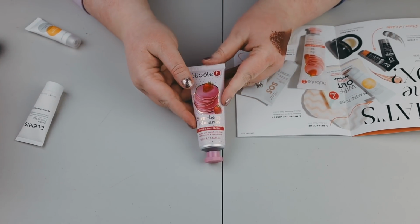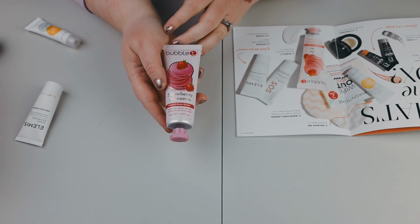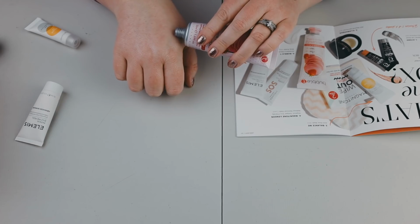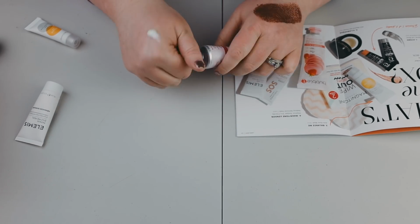Okay, so we're gonna talk about my childhood cookie fantasy, and this is the strawberry macaroon hand and body butter. This smells very fake sweet, and it's a cream, as you can tell.